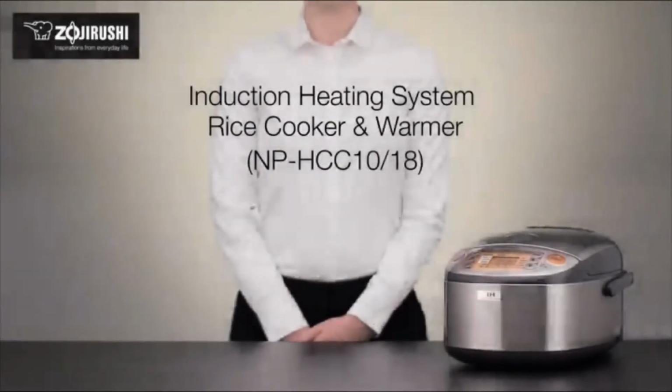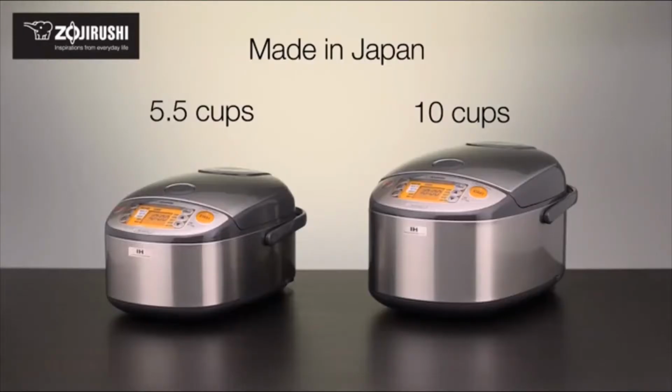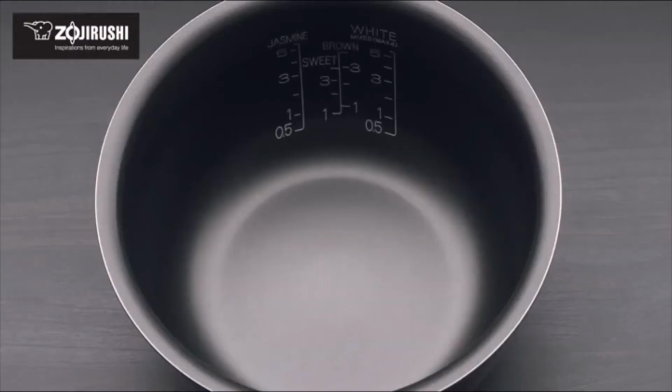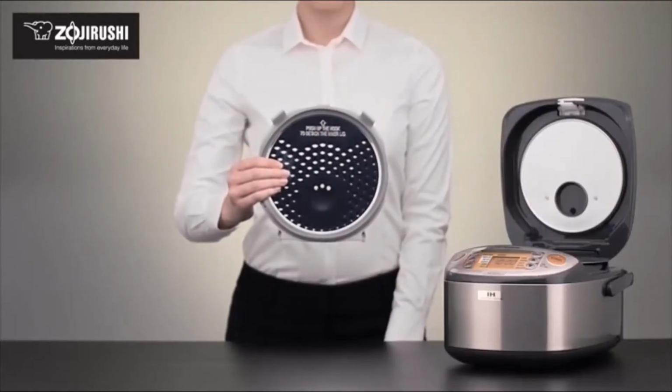Made in Japan, this Zojirushi induction heating system rice cooker and warmer features a stylish stainless dark gray exterior and comes in 2 convenient sizes. The black thick spherical inner cooking pan distributes heat evenly and is nonstick coated for easy cleaning, and the inner lid is made of stainless steel and is detachable and washable.